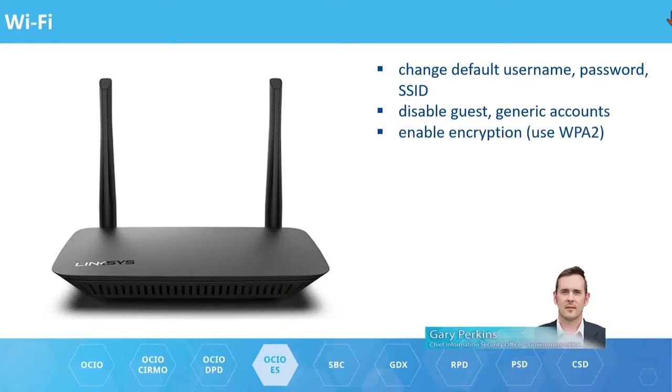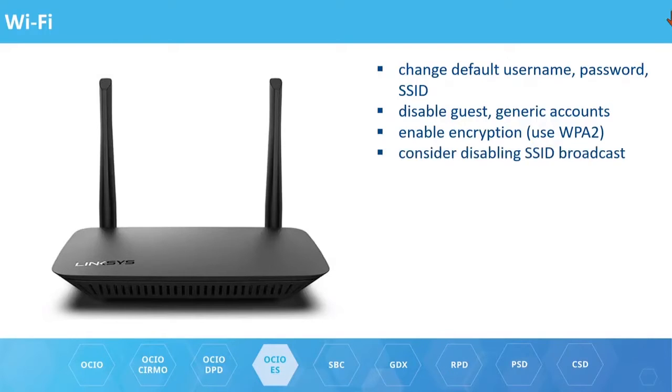I talked about disabling the guest and generic accounts. Dale earlier mentioned the need to use encryption. The modern standard is WPA2. If you're not using encryption, or your encryption is set to WEP right now, run away. That's not sufficient nowadays to prevent people from eavesdropping on your conversations.